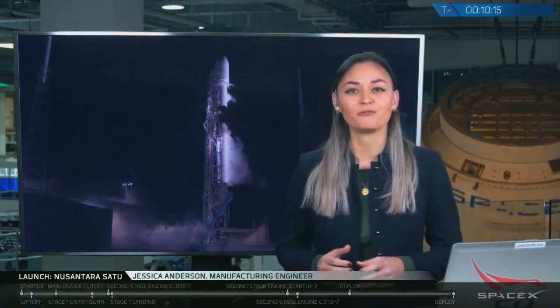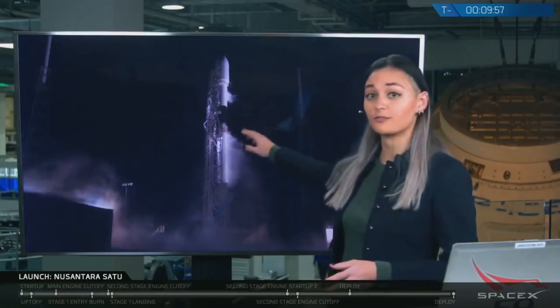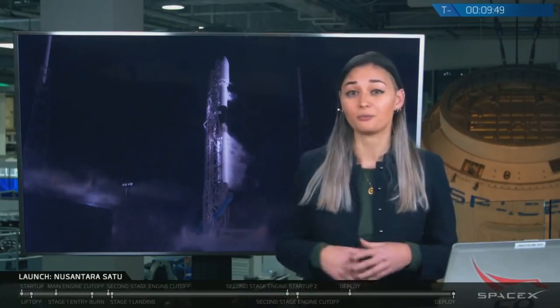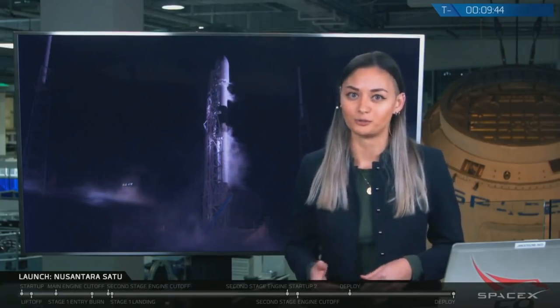My name is Jessie Anderson, and I'm a manufacturing engineer here at SpaceX. Right now, you're looking at a live view of Falcon 9 at Space Launch Complex 40 in Cape Canaveral, Florida, as it awaits its 8:45 p.m. Eastern Time launch. The two-stage Falcon 9 rocket stands 70 meters tall. That's greater than the wingspan of a 747 aircraft. The first stage, which is the bottom two-thirds of the vehicle, is the booster, which has nine Merlin engines that do the bulk of the work to get Falcon 9 off the ground and up into the thinner parts of the Earth's atmosphere.